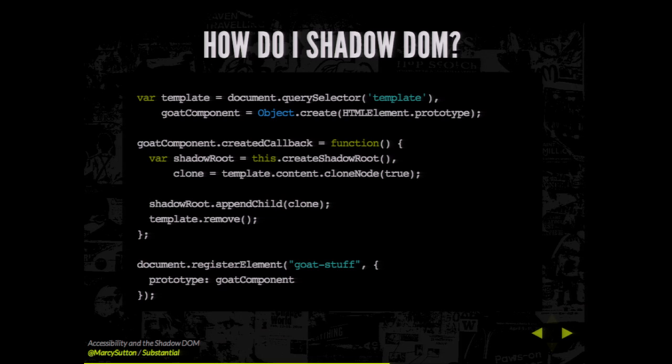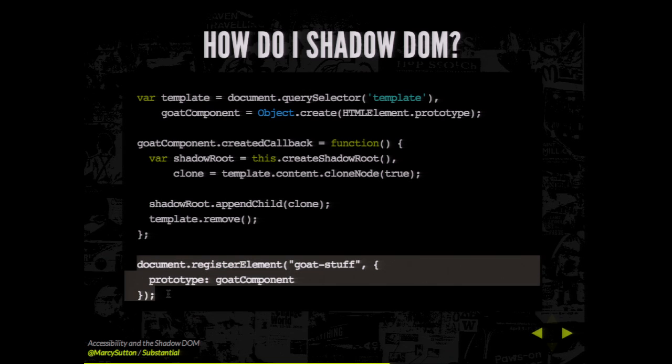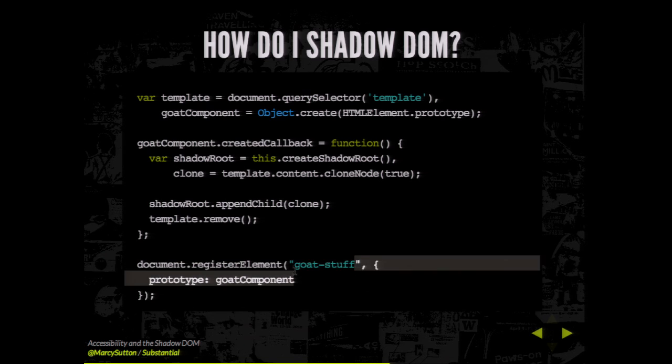So you extend a basic HTML element, which we're seeing here with Object.create, and then we're copying the prototype from a very generic HTML element. When that element gets created, which we've registered down here on the bottom, we register the goat stuff element, and then we set its prototype to be this goat component. When that gets created, it has a callback function, and that's when you can start doing stuff to it. That's when you can change the content. That's when you can enable some of these backdoors for your scripts. You can bind events. And Polymer does a really great job of abstracting this away, and I'm finally ready to move to that now, but it was really useful to go through and see what is happening.